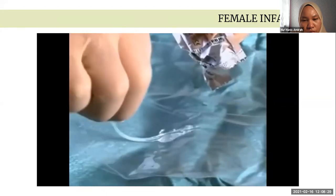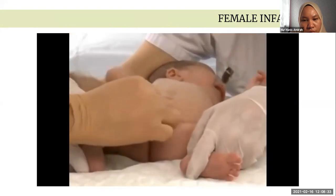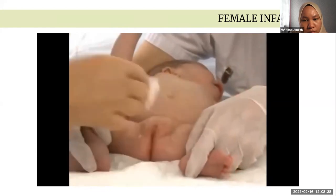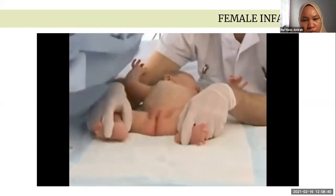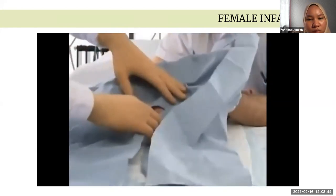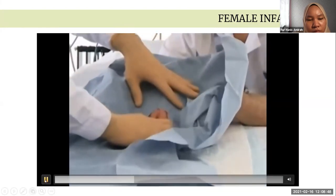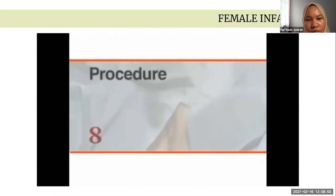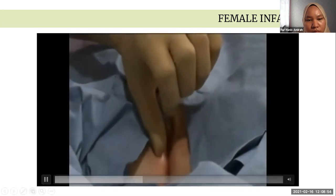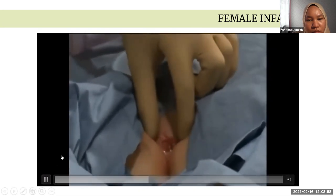Lubricate the distal end of the catheter with sterile gel. Prepare the entire genital area by cleansing 3 times from the center to the periphery using an antiseptic agent. Then place the sterile fenestrated drape over the patient so that the vulva is accessible through the opening. Remove your gloves and put on another pair of sterile gloves.